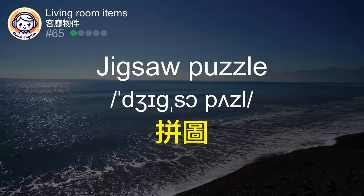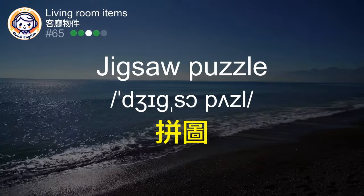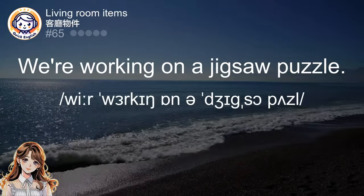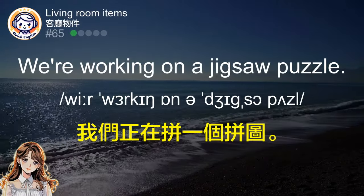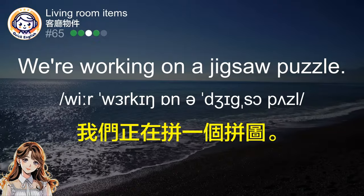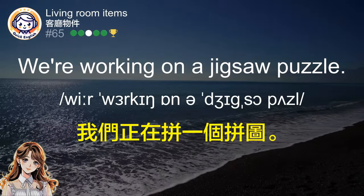Jigsaw puzzle. 拼图。 Jigsaw puzzle. We're working on a jigsaw puzzle. 我们正在拼一个拼图。 We're working on a jigsaw puzzle.